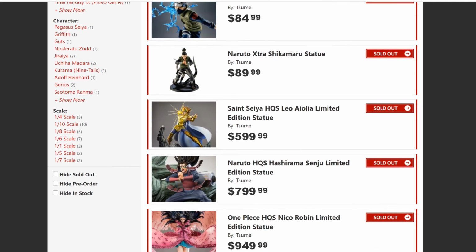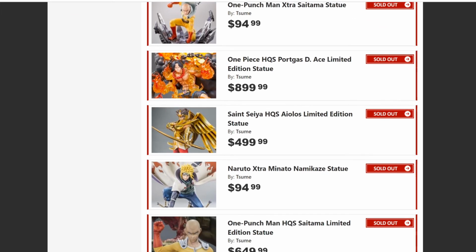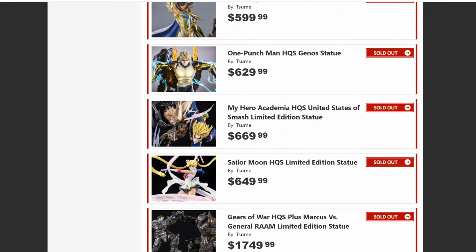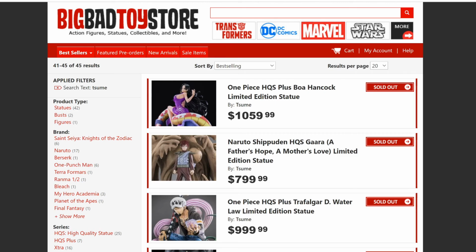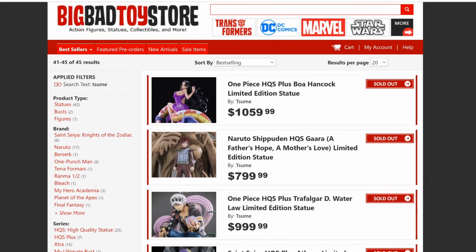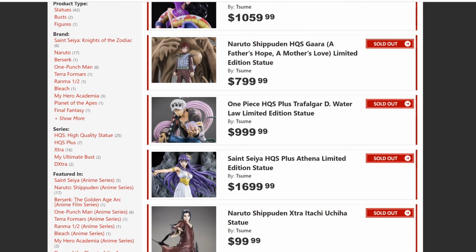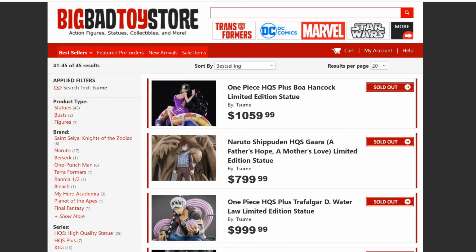So this is what I really like about Tsume. Although a lot of the stuff sells quickly, as you can see, a lot of stuff has been sold out, it's not the only option you have. You can go through other retailers. In this case, Big Bad Toy Store is one of them. Spec Fiction, I think, has a few of them. You can see in this case, Athena was sold out long ago. But this is another place that you can choose from many other retailers as well.